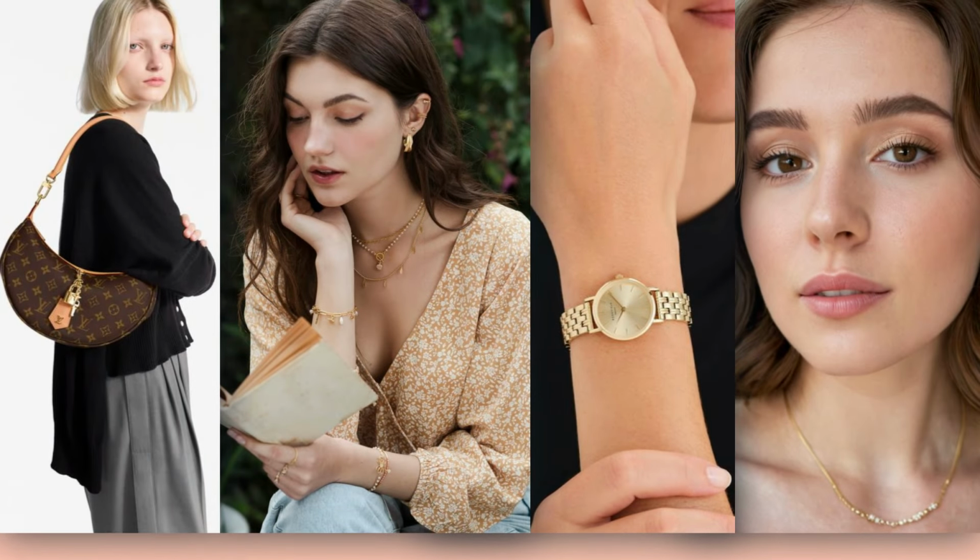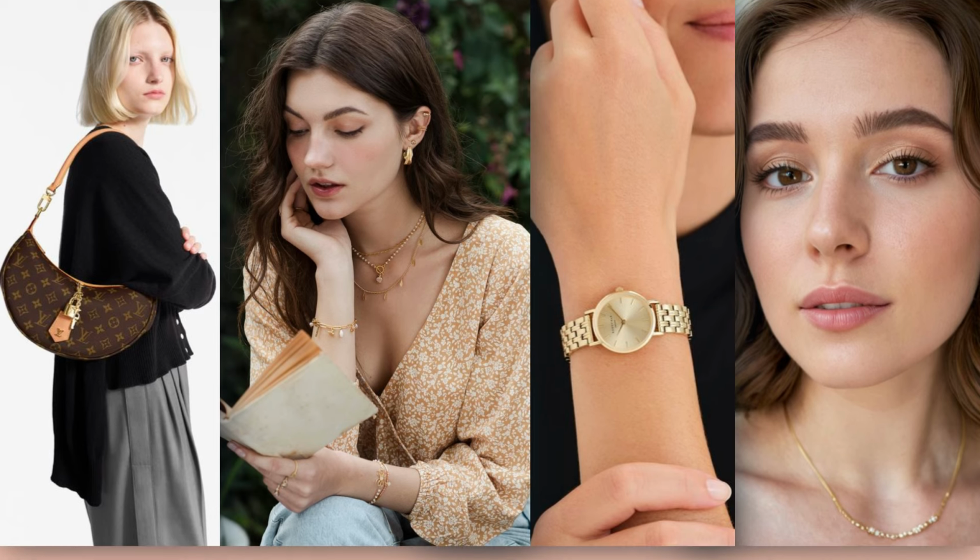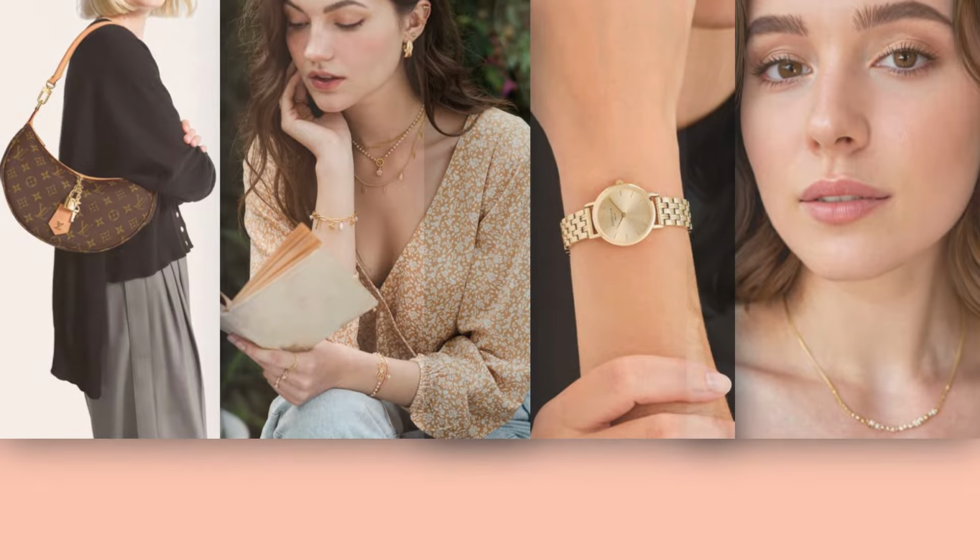One style tip: keep your other accessories minimal. A small pair of hoops, a sleek wristwatch and a soft matte lip. The bag has presence, so let it shine without competition.